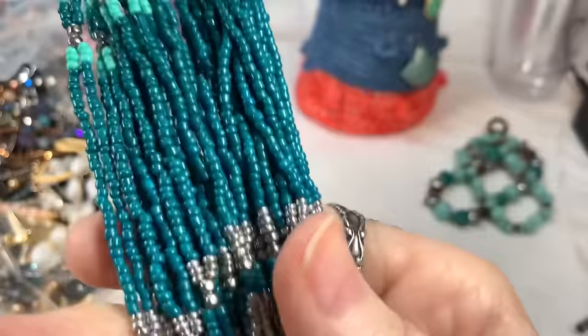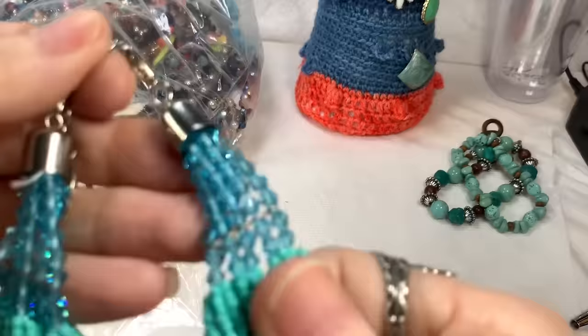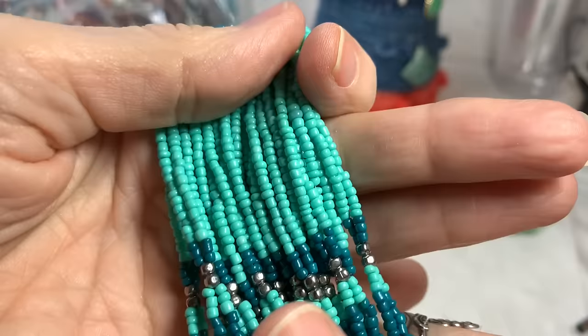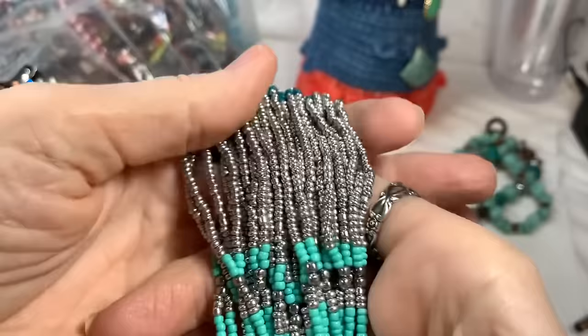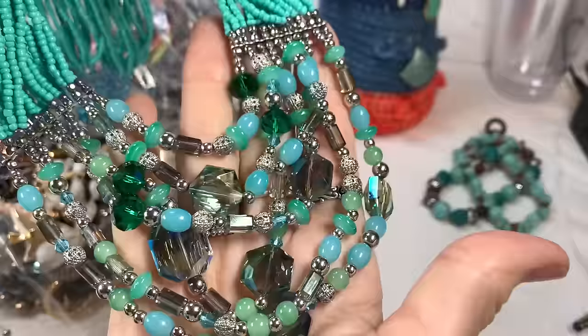So let's take a look from the beginning of these larger end caps. And this sort of whatever bead spacer at the top. And then beautiful, like a 1950s retro turquoise seed bead into some teal, silver tone, back to teal. Look at all the silver tone. Isn't that gorgeous? Back to the teal. And look at how it just waterfalls out into this stunning display. I don't have words. It's so pretty. Wow.